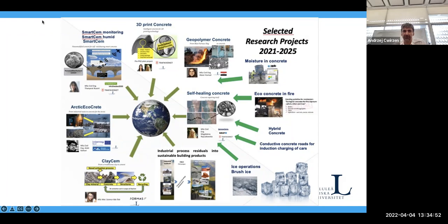There are just a couple of examples of projects we have at the moment, but there are many more coming. So just going around, of course the 3D printing of concrete is a subject which is very hot at the moment, but in our case, we focus purely on materials. We don't have a 3D printer. Then we are also in the area of geopolymer concrete. So we're trying to replace the Portland cement completely with some waste material activated with strong alkalis.